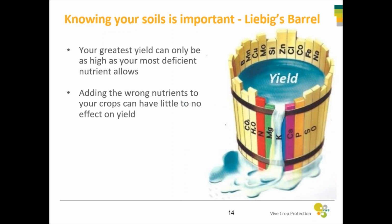Knowing your soils is important, and so it's important to have tests done to ensure you're using the right nutrients. Let's take a quick look at Liebig's barrel analogy, which states that your most limiting resource nutrient determines maximum yield. When we look at this picture, each stave represents a nutrient in this example. If one of the staves is too short, then it doesn't matter how tall the other staves are. You aren't going to be able to fill the barrel higher than the shortest stave.